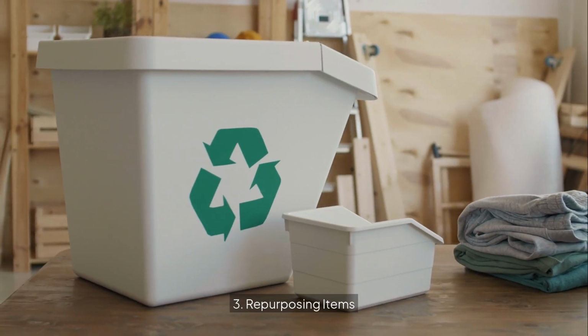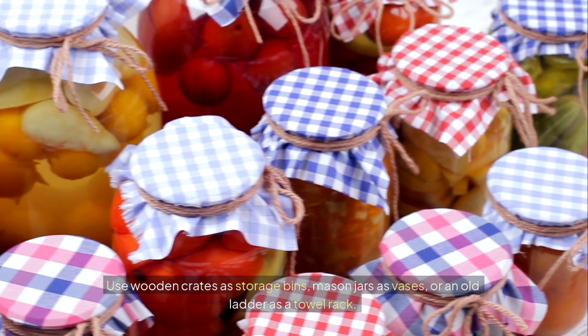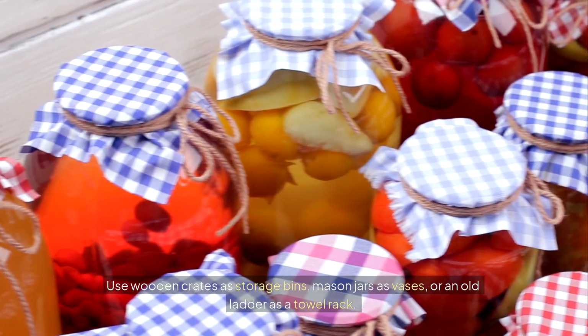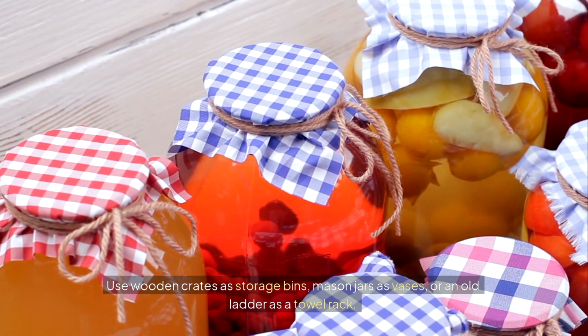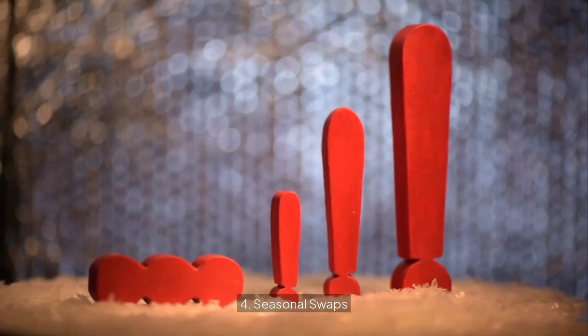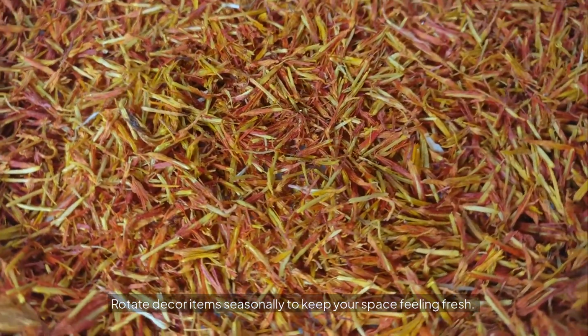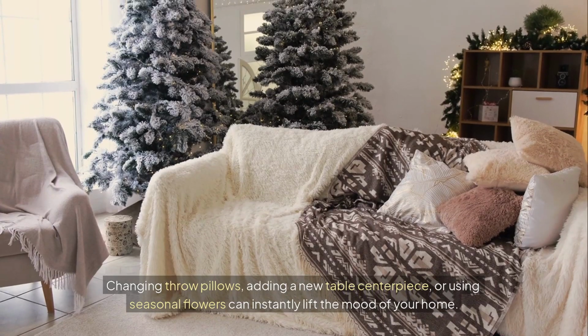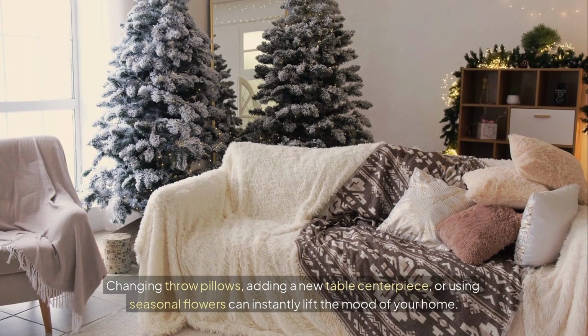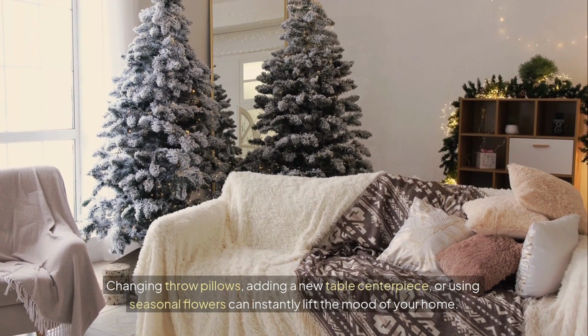3. Repurposing items. Turn old items into something new. Use wooden crates as storage bins, mason jars as vases, or an old ladder as a towel rack. Repurposing is creative and eco-friendly. 4. Seasonal swaps. Rotate decor items seasonally to keep your space feeling fresh. Changing throw pillows, adding a new table centerpiece, or using seasonal flowers can instantly lift the mood of your home.